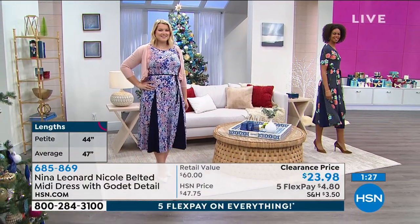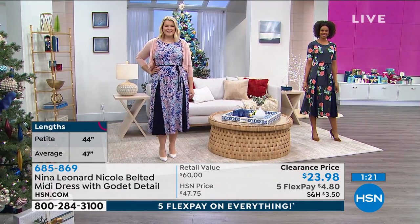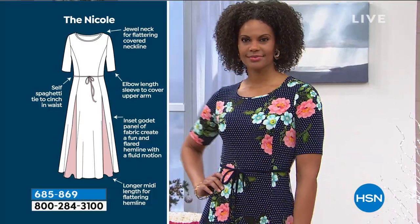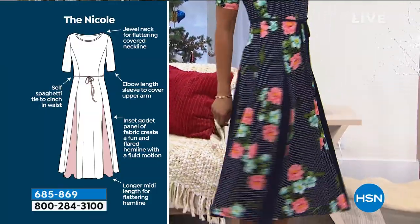So I want to show you the colors. I know that Amanda's got that great spring graffiti. So if you like the floral, if you like the pastels, but you don't want to necessarily wear a floral, that's your great choice. Then Miss Victoria has the navy dot floral. So it's got this navy dot background and then those fresh little blooms of the floral print.